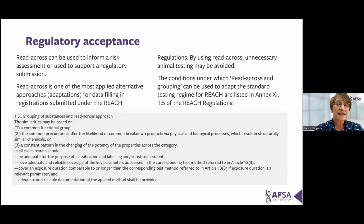So a bit about regulatory acceptance. Read across is by far the most applied alternative approach in REACH submissions. And by doing that, you're filling a data gap by not using further animal testing. Now, there are some conditions and guidelines to using read across and grouping within REACH, and they're listed in Annex 11, Section 1.5 of the REACH regulations. Part of that is shown below. If you scan down that, most of the things that are required are the things that we've covered in our read across framework. So there's no reason, once you've followed a framework and once you've documented it fully, why your read across should not be accepted as part of your REACH submission or any other regulatory submission. Next slide, please.